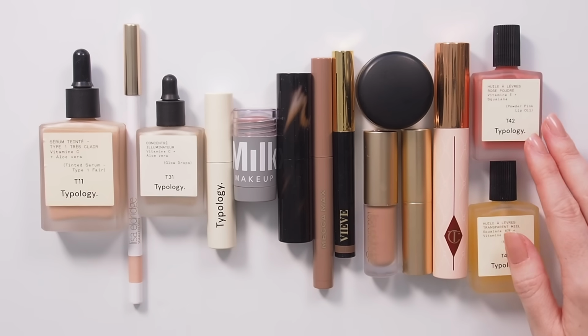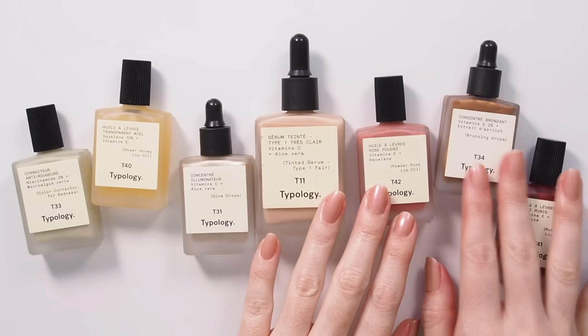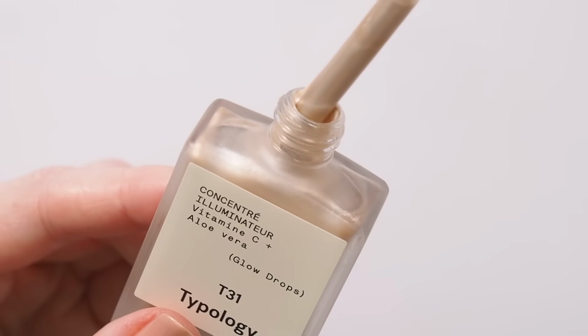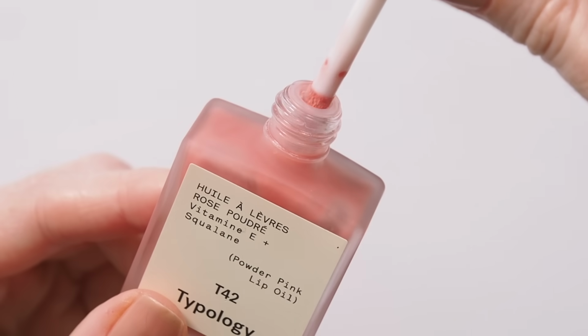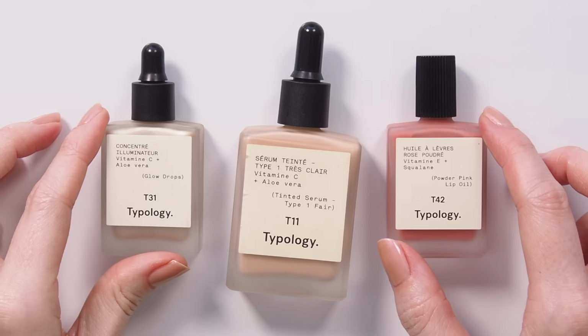I was so excited when they reached out to me, and they're a particularly seamless fit in a no makeup topic because they're actually not a makeup brand. Typology is a French, vegan, cruelty-free skincare brand made in France with a neat edit of tinted care hybrid products too, delivering skincare benefits and easy sheer coverage. The beautiful packaging in these glass bottles is a bonus.